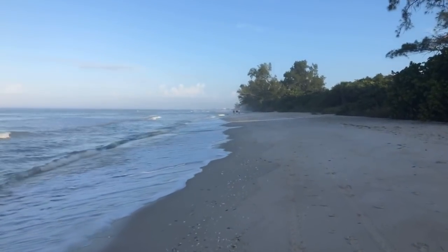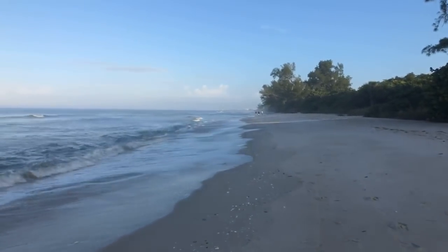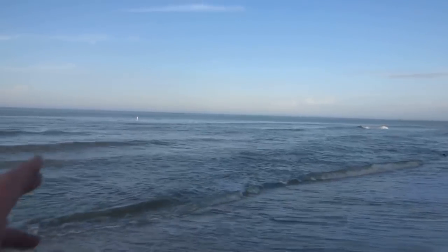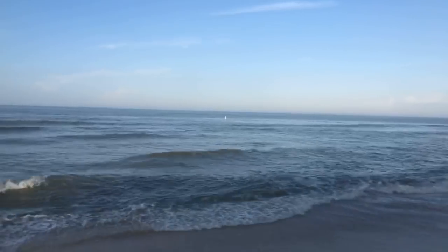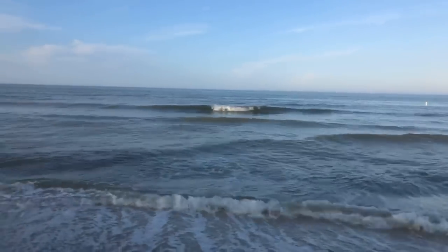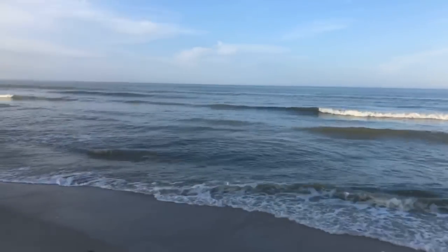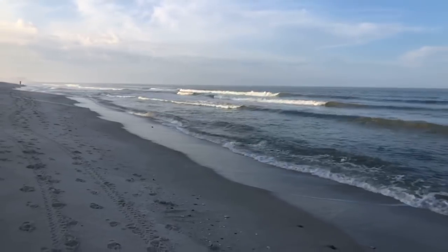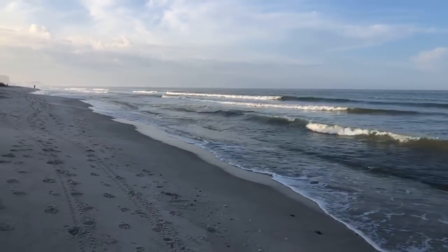This is right about where we started chasing the dolphins down the beach. I just saw two dorsal fins sticking up from behind the waves. It's amazing that we're able to see them. I really didn't think we'd see them with these waves this morning. But we lucked out.